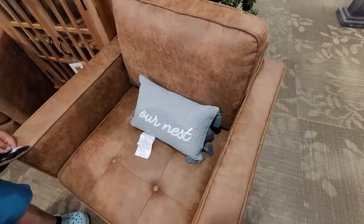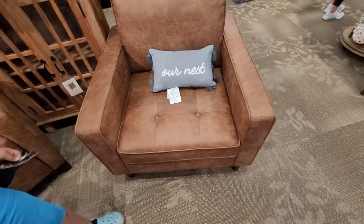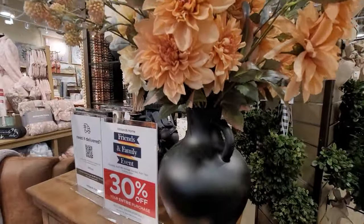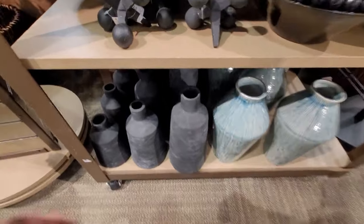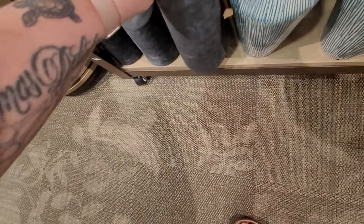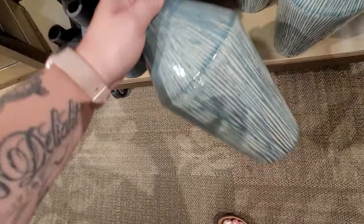I also came across this chair, and I love it. It is just so stylish, so sleek, and I kind of like that textured leather look. I also fell in love with this vase and the florals. They are just so pretty. I think those are dahlias. I don't know, correct me if I'm wrong. I don't know my florals that well, but I just thought they were bold and beautiful in that black vase, that peach color. So pretty.